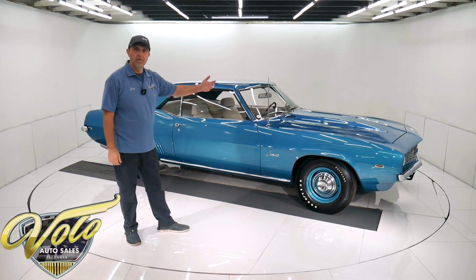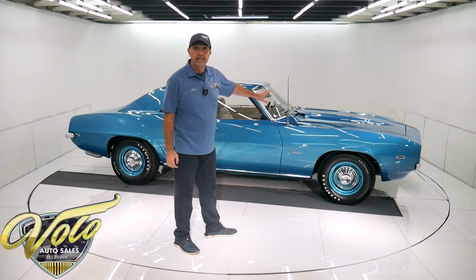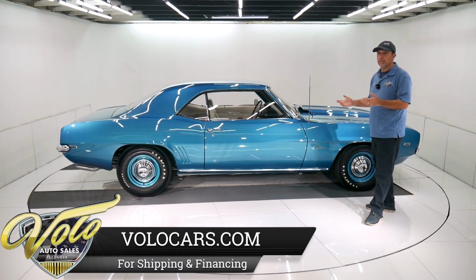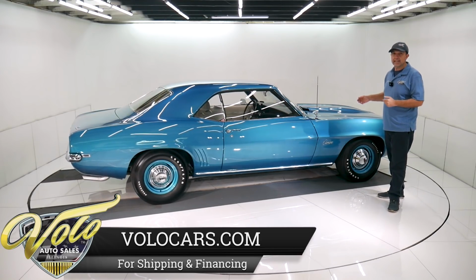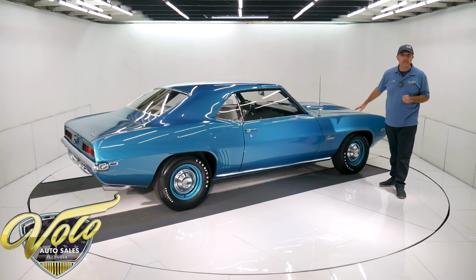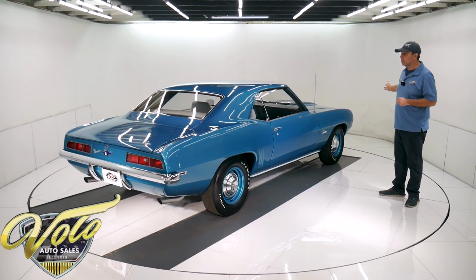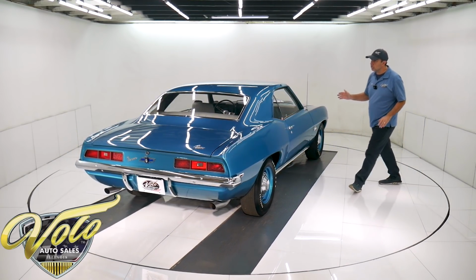The floors are beautiful, all black metal. The body is excellent. The gentleman that found the car for me is a longtime restorer of classic cars. He knows this stuff. He said it's all the original body panels on this car. Doors, fenders, quarter panels, nice, clean, rust-free car. It is straight. It fits right. No problem areas, no issues.